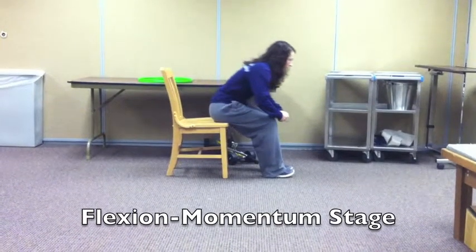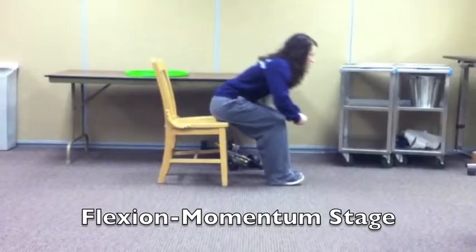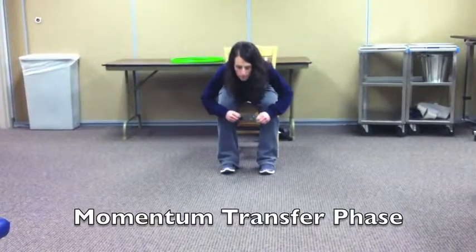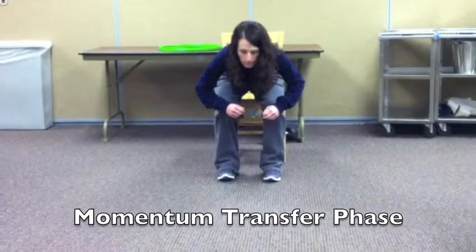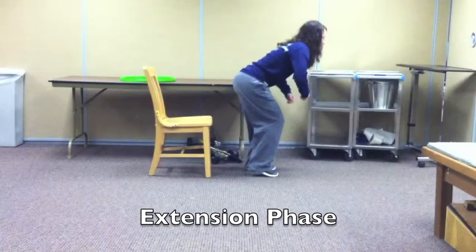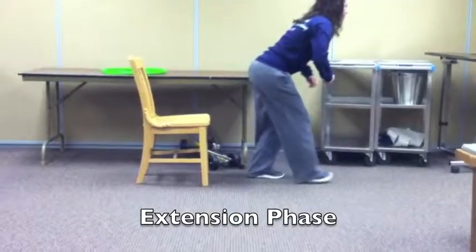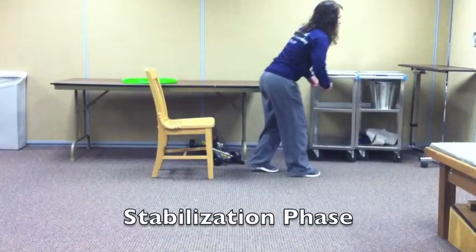Here we see the flexion momentum stage, the momentum transfer phase, the extension phase, and finally the stabilization phase.